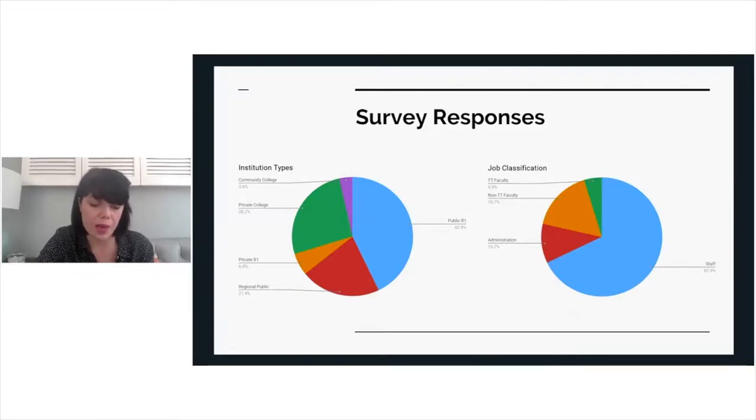84 respondents completed the survey: 36 from public research universities, 18 from regional public universities, 15 from private secular liberal arts colleges, 7 from private religiously affiliated colleges, 5 from private research universities, and 3 from community colleges. 68% of respondents are classified as staff, while 17% are non-tenure earning faculty, 11% are administration, and 5% are tenure eligible faculty. Respondents reported dozens of different job titles, the most frequent being variations on director or curator. Titles such as registrar, collections manager, and exhibits manager were also reported, as well as ranked faculty positions such as assistant professor of museum studies.